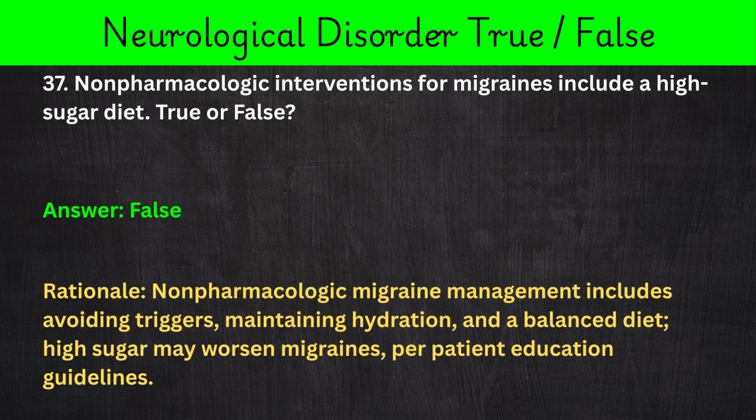37. Non-pharmacologic interventions for migraines include a high-sugar diet. True or false? Answer: false. Rationale: non-pharmacologic migraine management includes avoiding triggers, maintaining hydration, and a balanced diet. High sugar may worsen migraines, per patient education guidelines.